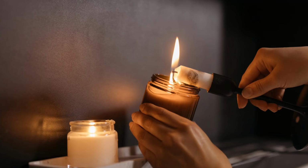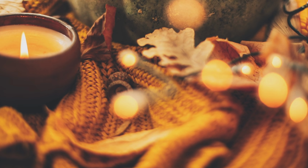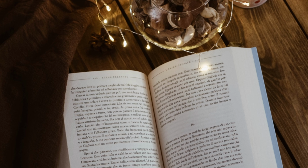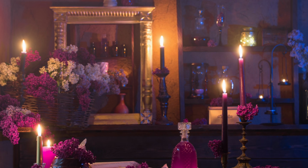And I always think of lighting for fall as cozy candlelight, maybe nice little twinkle lights. Some vintage lighting is just beautiful. Those are the types of things that we can bring in to really make our fall decor look. I love, love, love the ambiance of lighting.